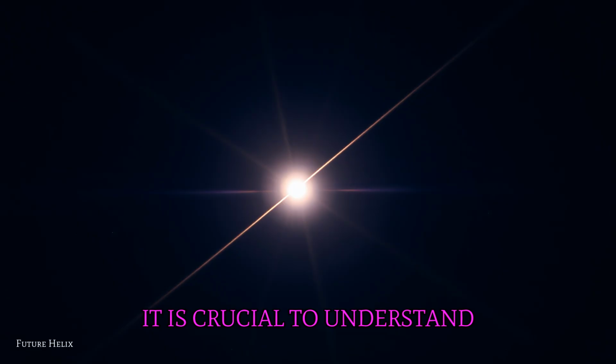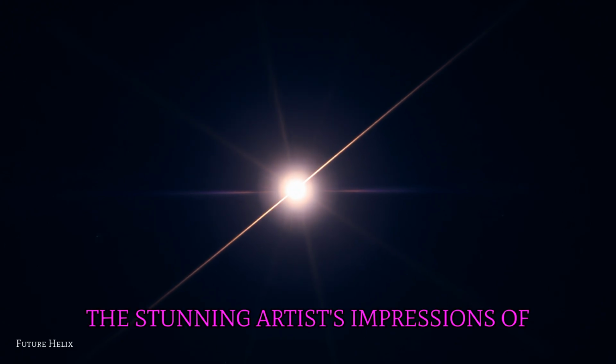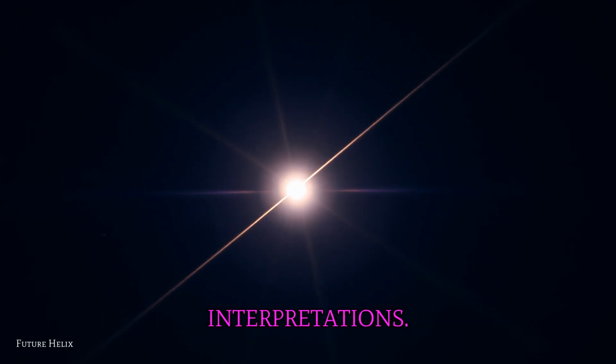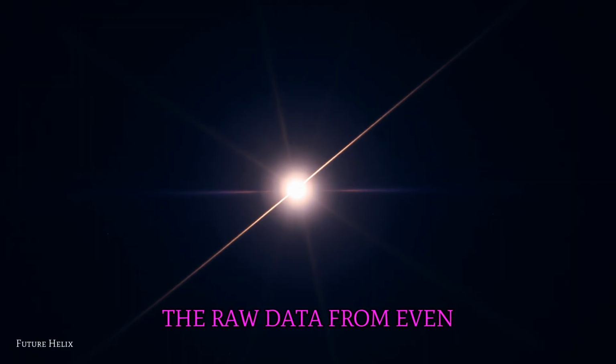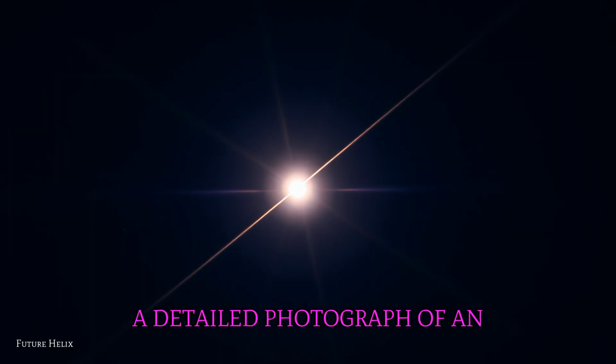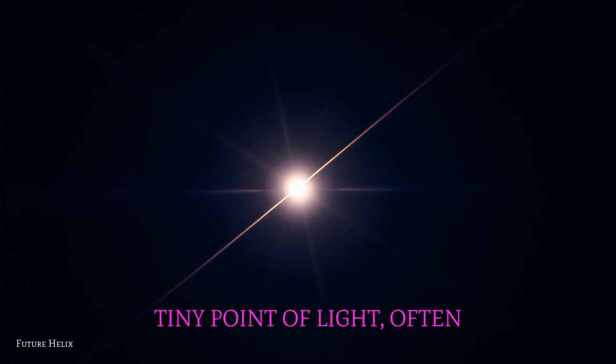It is crucial to understand what these historic first images truly represent, and perhaps more importantly, what they do not. The stunning artist's impressions of swirling blue marbles and craggy continents are just that, artistic interpretations. The raw data from even our most advanced instruments today is far more humble, yet in its own way far more profound. We are not looking at a detailed photograph of an alien world. We are collecting a single, tiny point of light, often just one pixel on a massive detector.